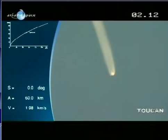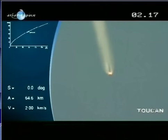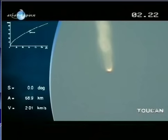2 minutes, 11 seconds into the launch, all is well on board. And we are going to see the separation of the two massive boosters very shortly. And there we see it, separation on the screen.